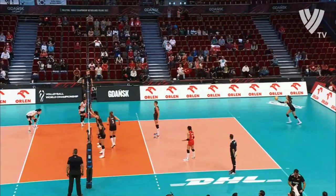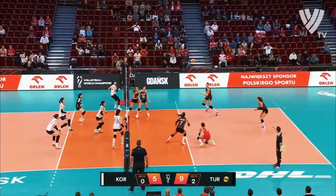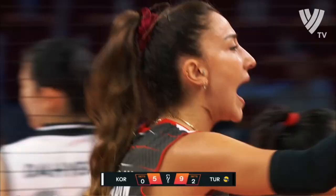On the opening day of competition in Gdansk, Pool B of the FIVB Volleyball Women's World Championship, we've got Dominican Republic against Croatia to come, 17:30 local time.